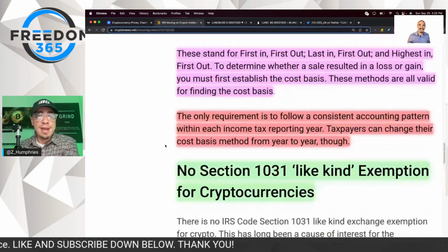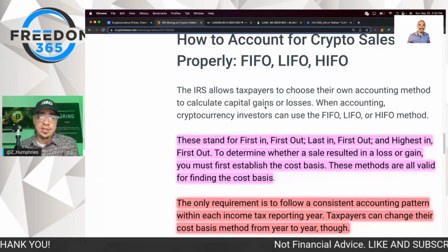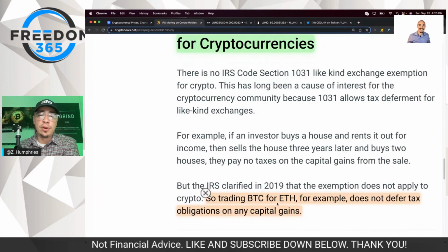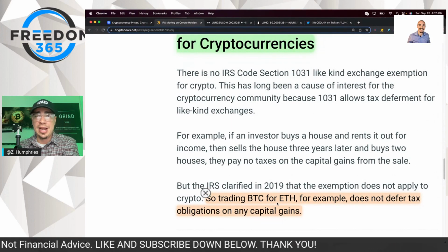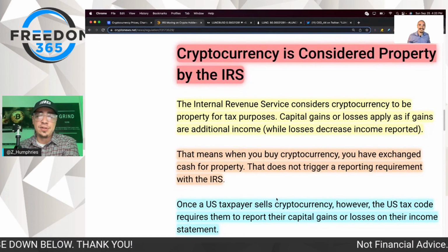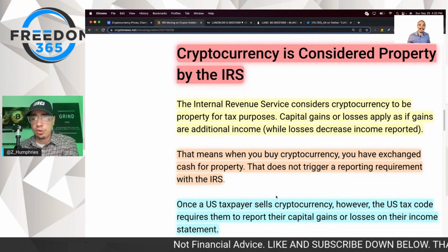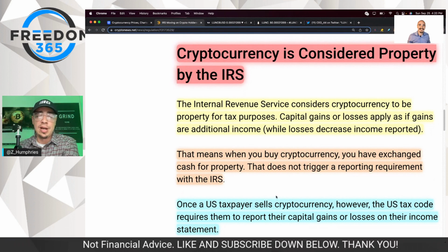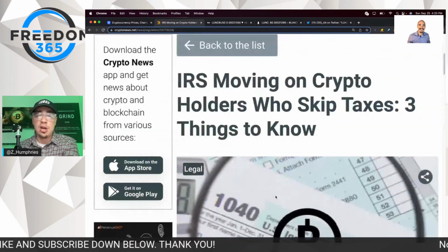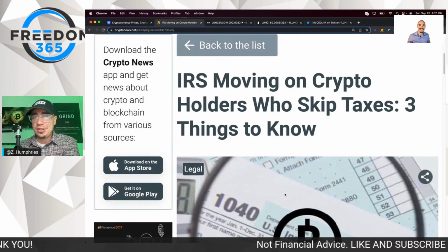So remember these three things. Be consistent with how you account for your crypto sales. Secondly, when you trade Bitcoin for Ethereum or whichever asset into another asset, that is a taxable event. And thirdly, you do not have to report a buy with the IRS, but anytime you sell cryptocurrency or trade, the U.S. tax code requires you to report your capital gains or losses. So these are three things you have to know when you get ready to do your crypto taxes here in 2022.